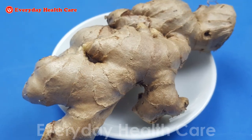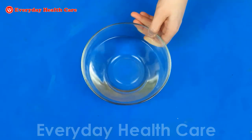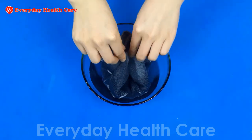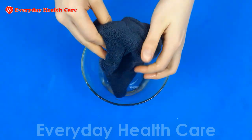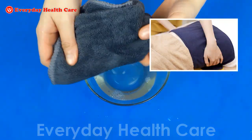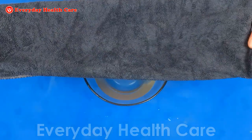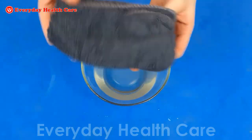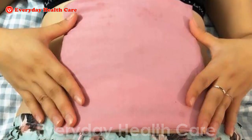Here are detailed instructions on how to remove belly fat with ginger. First, you dip a large towel into warm water, and place it around your belly so that it completely covers the areas where you have excess fat. Warm water helps open pores for the belly to more easily absorb the active fat-burning ingredient of this method. Leave your towel for 5 minutes.